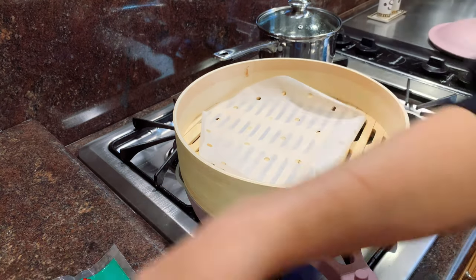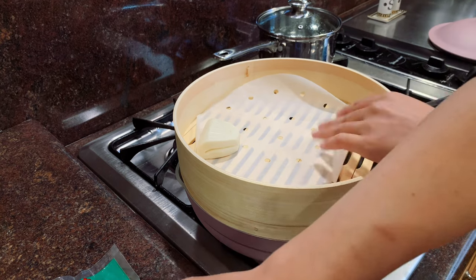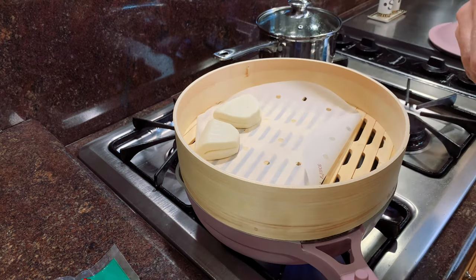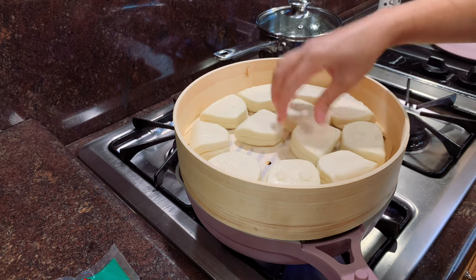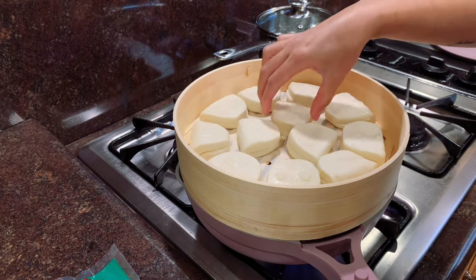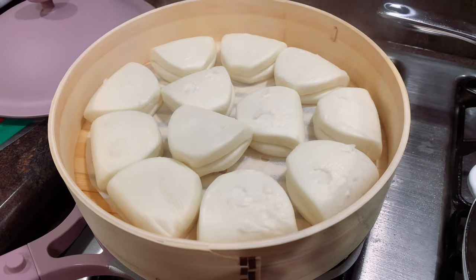Okay, let's put the buns into the sauce. A few moments later.